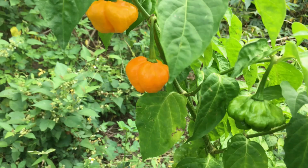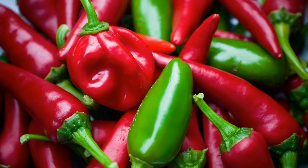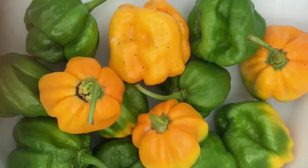Jamaican Scotch Bonnet peppers are a type of chili pepper. There are different types of chili peppers, and chili peppers are any fruit of a plant of the botanical genus Capsicum. Scotch Bonnet peppers are native to Jamaica and the Caribbean, and it resembles the Mexican habanero pepper, and it's very similar in many ways. Capsicum chinense is the scientific name for these Jamaican chili peppers, and these are some other names.